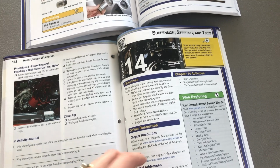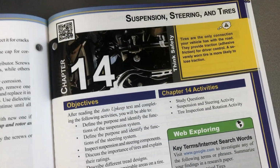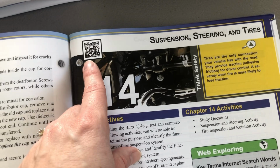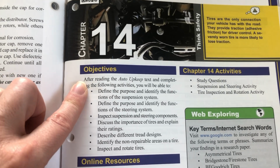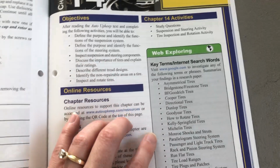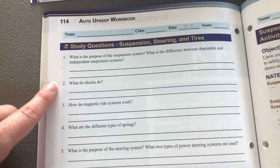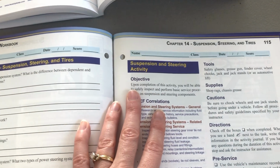Since we looked at Chapter 14 in the textbook, let's go ahead and look at Chapter 14 in the workbook that they would do after they have read the chapter and watched some videos. So here's a QR code and a Think Safety. Again, here are some objectives, online resources, and the chapter activities, and some things that they could explore on the web if they want to, or you want them to. These are the study guide questions that they would be answering here. And then after the study guide questions are the activities that they would do.